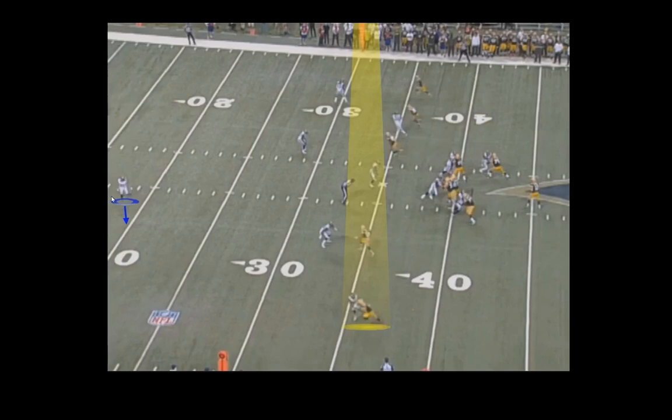So immediately at the snap, the safety breaks. And what that means, and this is very important, is that the safety over here is going to be taken over here by Nelson, which means he's nowhere else. I just talked about how in cover one you've got the single high and he's responsible for all deep. Here, you just look at this guy as not even a safety anymore, kind of. He's double covering Nelson. That is his responsibility.